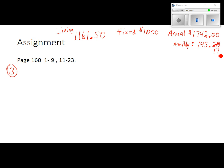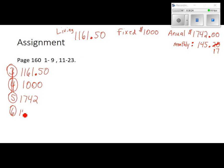Number 3, how much are the Penders' total monthly living expenses? $1,161.50. So number 3 is this answer. Number 4, what is the total of their monthly fixed expenses? 1,000. Number 5, what is the total of their annual expenses? 1,742. And then number 6 is 145.17, the monthly amount. So we divide that by 12 and you get 145.17.